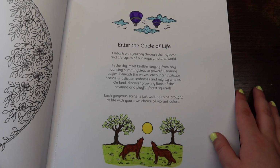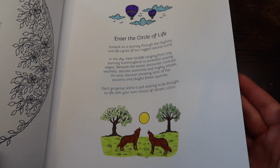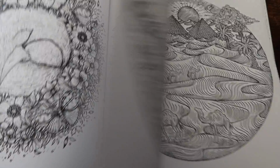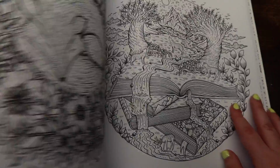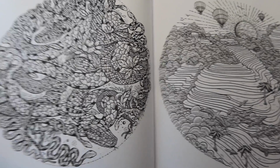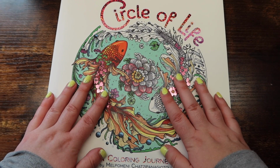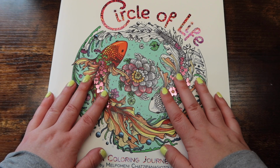But I really like how it turned out, and it's giving me confidence to actually color another page in this book. Just look how intimidating. I don't mean to be doing a flip now, but yeah, just a really intimidating book. So I'm just gonna try to go right in August, just coloring it.